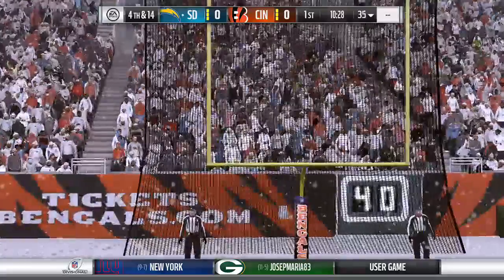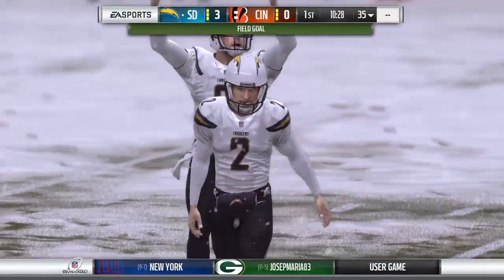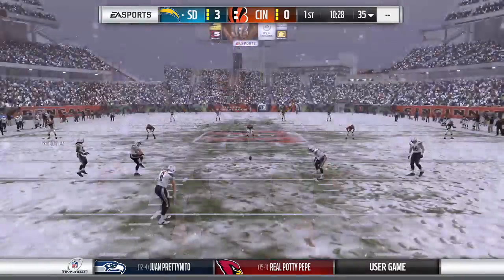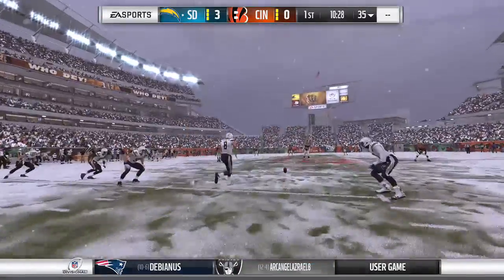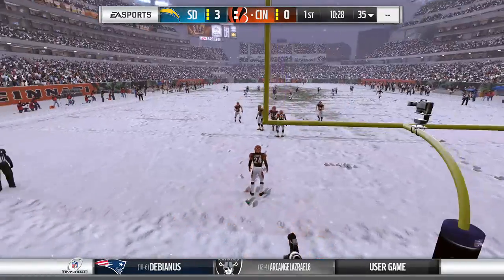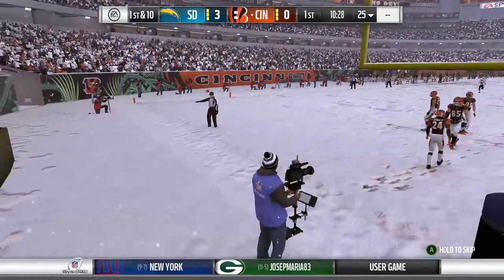And Lambo will put this one through, and the Chargers grab themselves a 3-0 lead. A little bit of a lower trajectory there on the deep kick, and it worked. He had to drive it out low because of the length of the kick. Able to do that, got it above the defense and over the post.